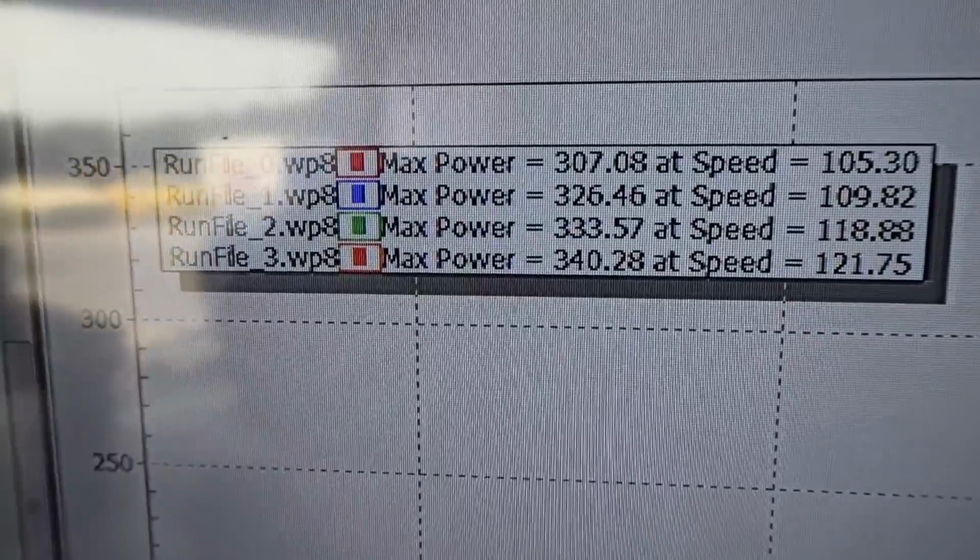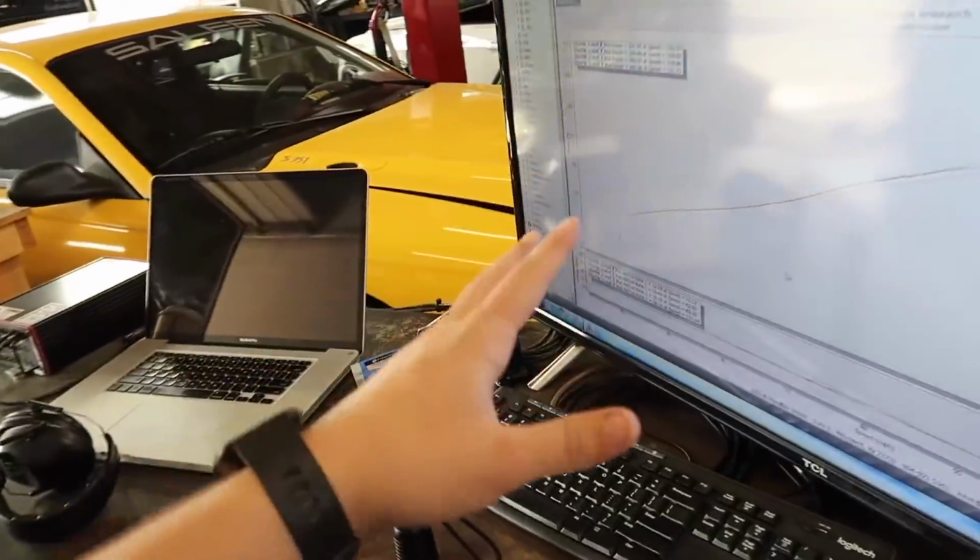So the last pull for the day put us at 340. It needs a lot of work, I will say that. As you saw, it popped off, but we tightened it down, we yanked on it, we might be all right, we might be good to go.